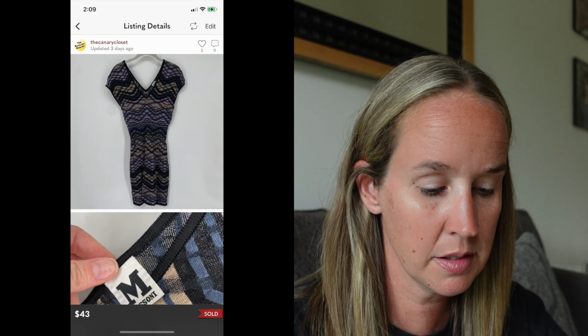Next was a Missoni dress. This was in a size 6. It was a V-neck short sleeve fitted dress. I got this from a flip lot and it sold for $43.